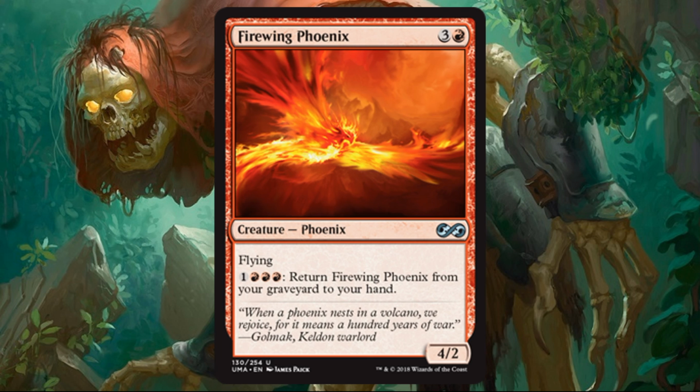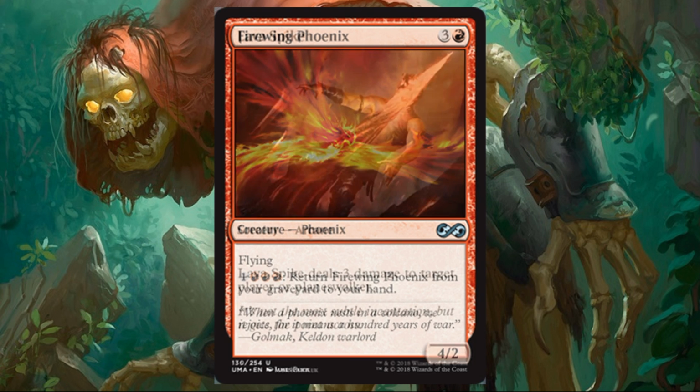Firewing Phoenix, not a lot to say about this one. It is an uncommon as opposed to a rare, which it was when it was printed in Magic 2013, so that's good. Magic 2013 was the only printing, but again, you can get foils of this for just pennies.